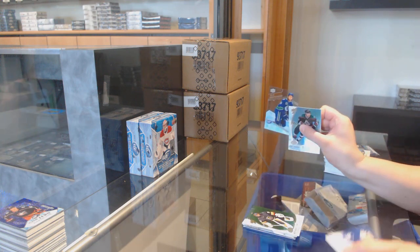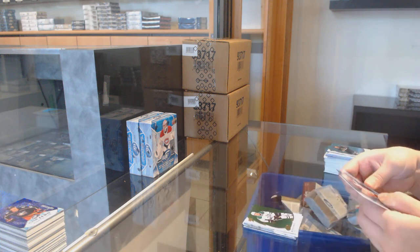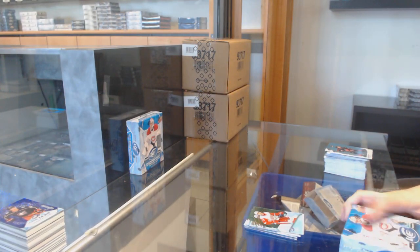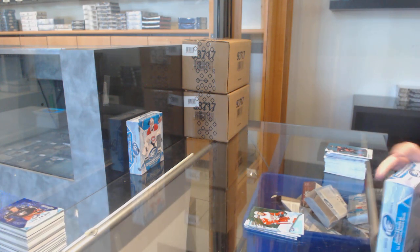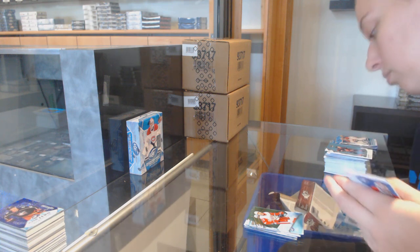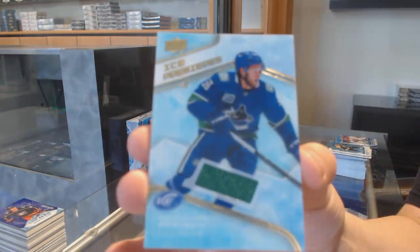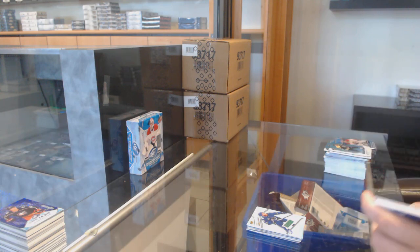Green for Vegas, Marc-Andre Fleury. $12.99 rookie for Vancouver, Jake Virtanen. Green for Dallas, Miro Heiskanen, and $2.49 rookie for the Detroit Red Wings, Taro Hirose. Yes, sir. Buffalo, Jack Eichel, and Ice Premier's jersey for Vancouver. Every other break is regular time. This is the only early one.